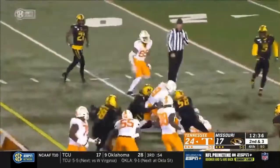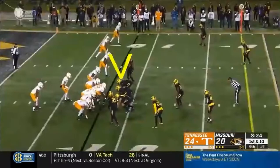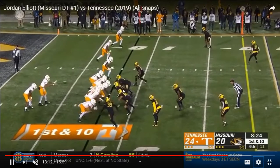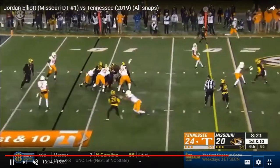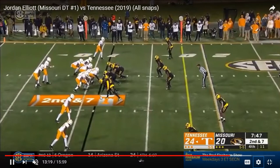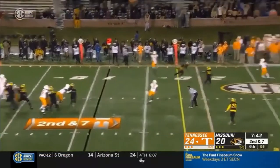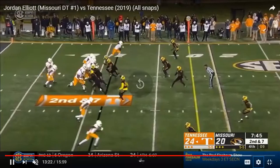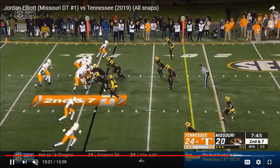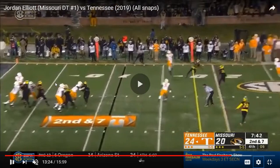God, cut block. I hate those. Inside, okay. I like the idea here, though. They're getting him out wide in the 5-tech role, and they're trying to get him matched up with the offensive tackle to get that pocket push, and they do.